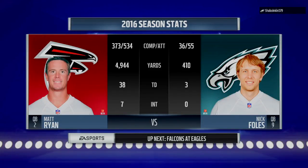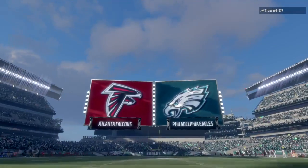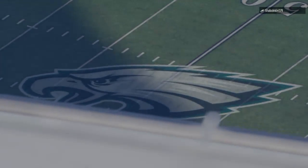Hello everyone. I'm Larry Ridley. You're tuned into the NFL on EA Sports. As we head towards kickoff, two quarterbacks will be on the field today trying to push their team to victory. It's Ryan's Falcons going up against Foles' Eagles.